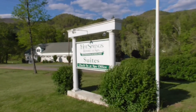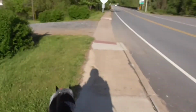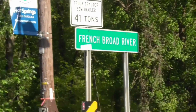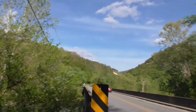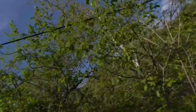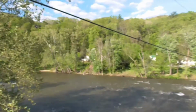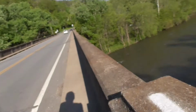Got a little spa here with natural hot mineral water. Might have to do that later. We're going across the French Broad River. And this used to be a local hangout for all the French women. Hence the name. That is 100% accurate history. I wouldn't lie to you. Stay on the pavement.